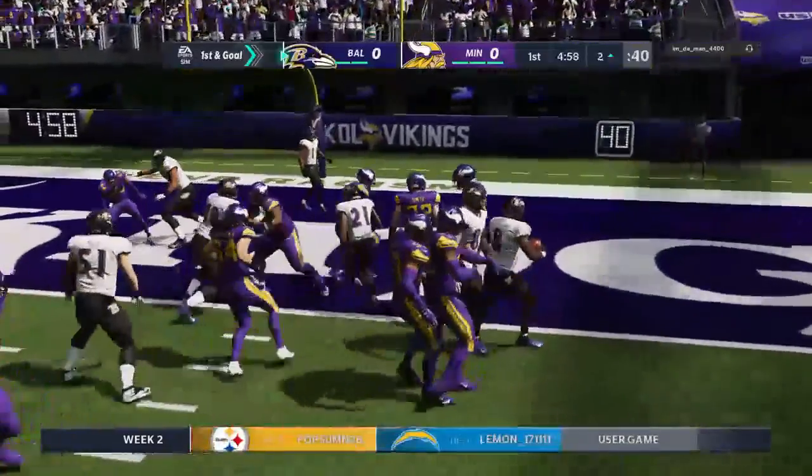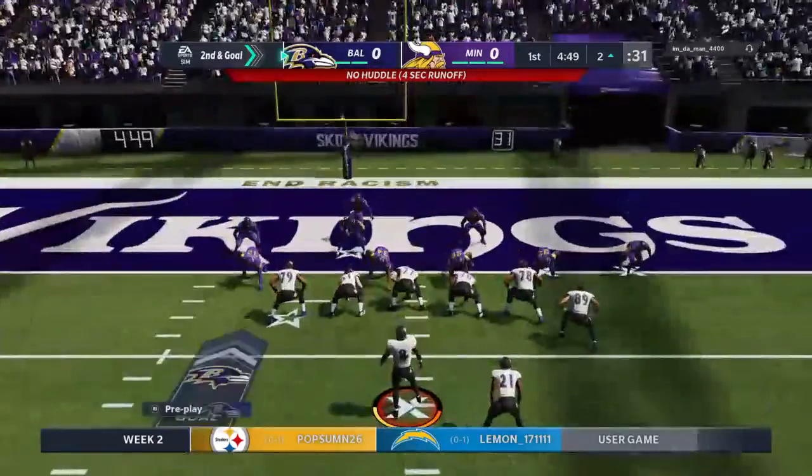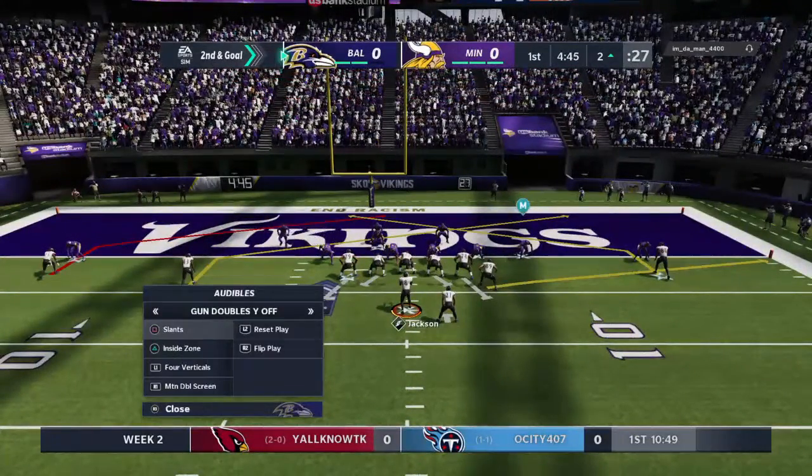He's going to keep it. Only a yard on the keeper, and it'll be 2nd down. From the 2 now, 2nd and goal. Brings up 2nd and goal at the 2-yard line.